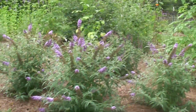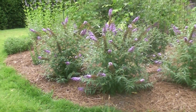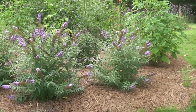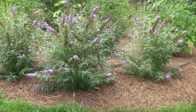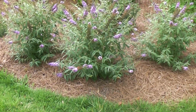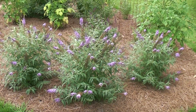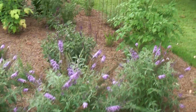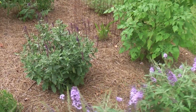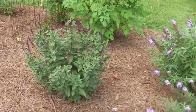This is 3 of the Buzz series lavender butterfly bush. I need to do a little bit of deadheading on it. I moved them from the center of the garden since they are a dwarf or semi-dwarf type of butterfly bush. Supposedly it will not get any taller than 4 feet even if you did not cut it back or anything. And I had a little trouble identifying this particular salvia last video.